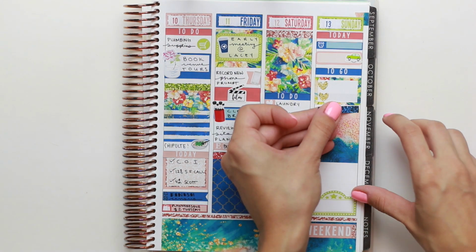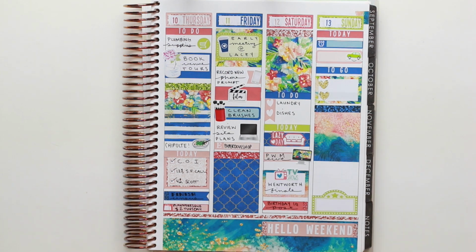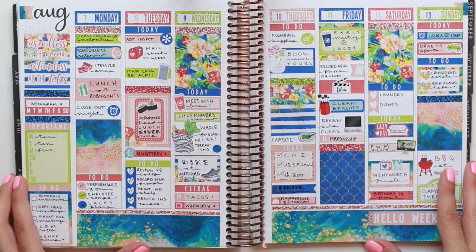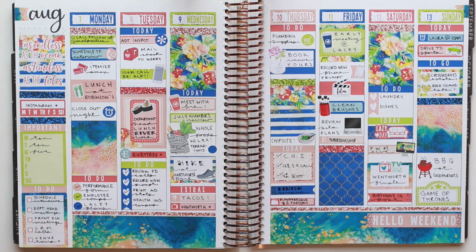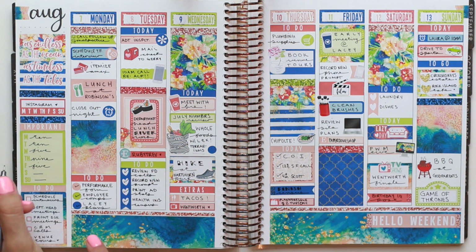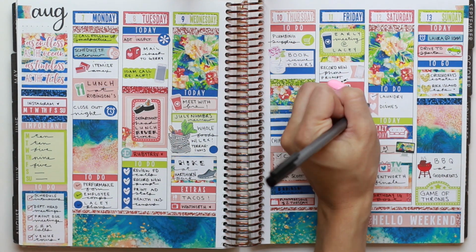So I started off at the bottom with a movie marquee, and that was to mark that Game of Thrones was on. And then here I am just putting a glitter header over that full box. And then finally I put down a barbecue sticker from Planning Sanctuary, because after we had toured the venues, we went to my godparents' house and had some burgers and hot dogs and things like that.